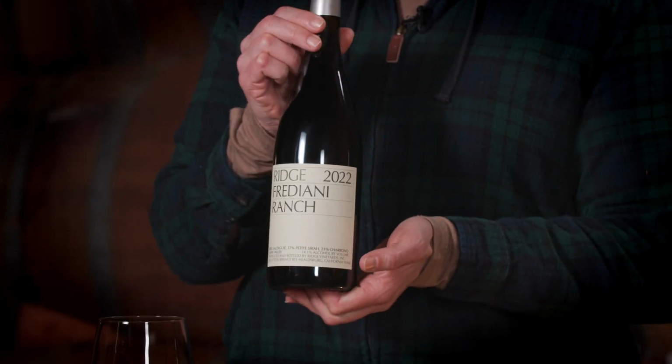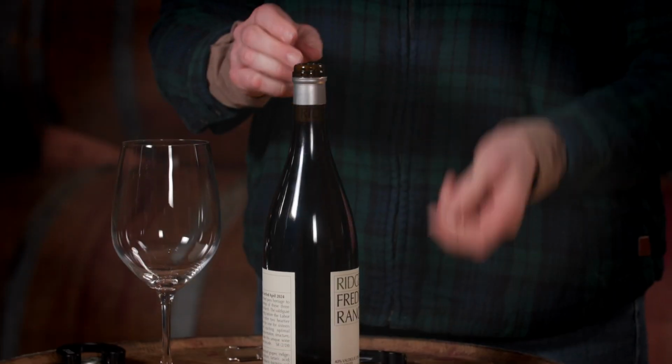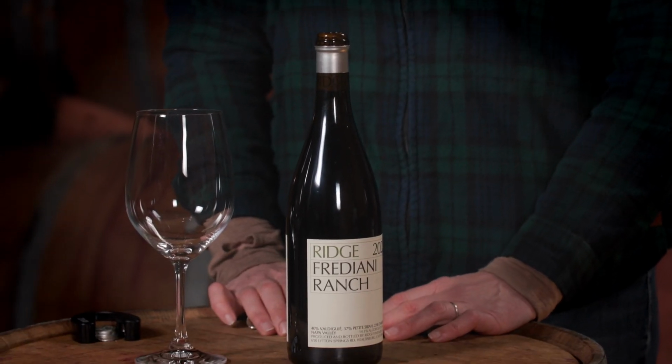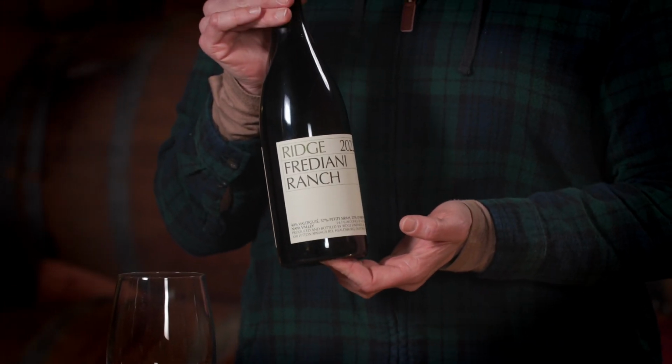Hello everyone. So today we have a brand new wine to the Ridge lineup, and I'm very excited to present this wine to you. This is the Frediani Ranch. This may sound familiar because we make a Valdiguié from the Frediani Ranch. This wine is made of Valdiguié, Petite Sirah, and Charbonneau.